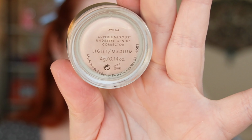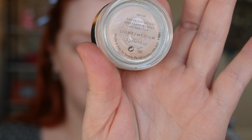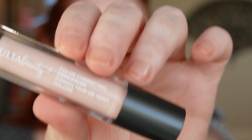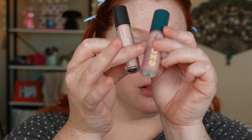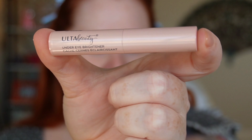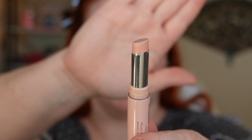A couple more options that work really well for really fair, really pale, see-through kind of skin are the Beauty Pie Under Eye Genius in light medium. This is classified as a corrector. I also enjoy the Ulta Beauty color corrector in the shade pink. It is the closest dupe I have found to the EXA color corrector in the shade pink. Ulta also has an under eye brightener in light to medium, which is another great fair pink shade.